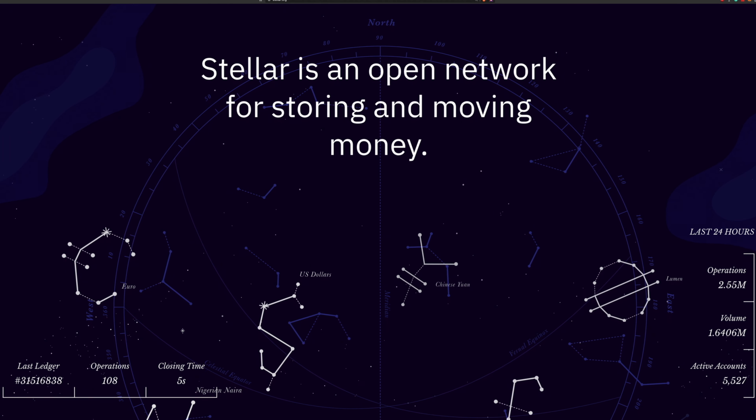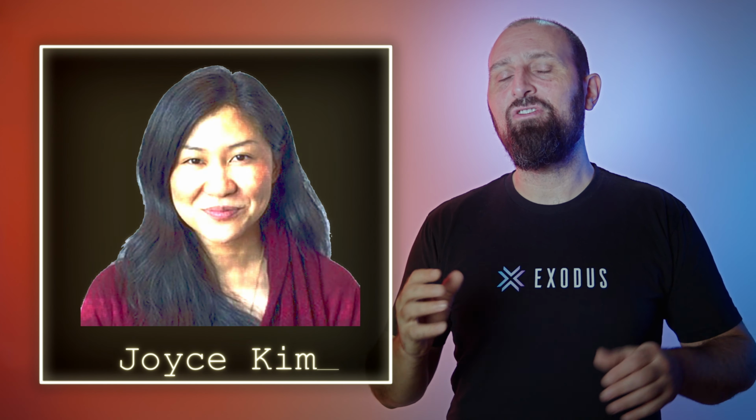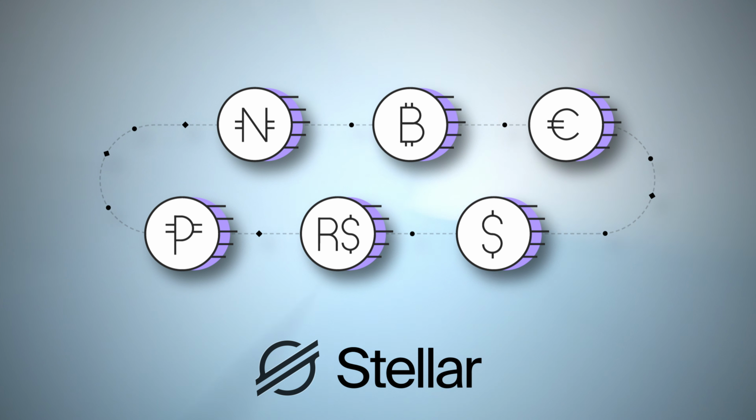Stellar is an open source network for currencies and payments. It was co-founded in 2014 by Jed McCaleb, who previously founded Ripple, and Joyce Kim. The network was launched in 2015. That's even before Ethereum. Stellar allows its users to send dollars, euros, pesos, yens, and potentially any other currency to anyone with a Stellar address, anywhere in the world, with practically zero fees and in just a few seconds.